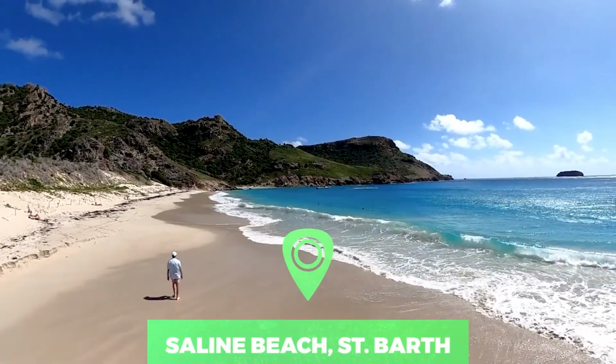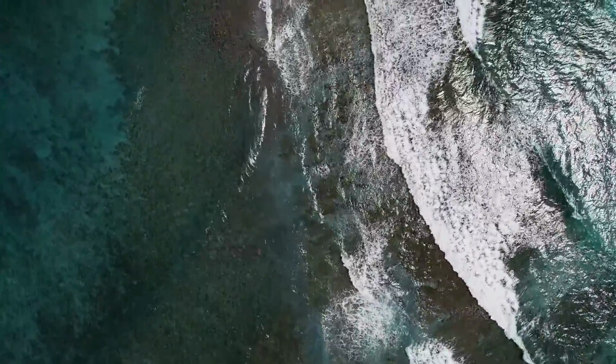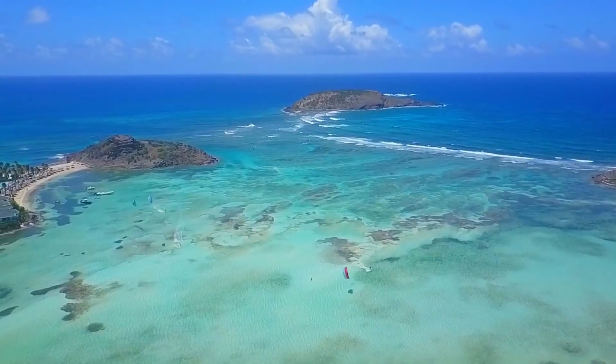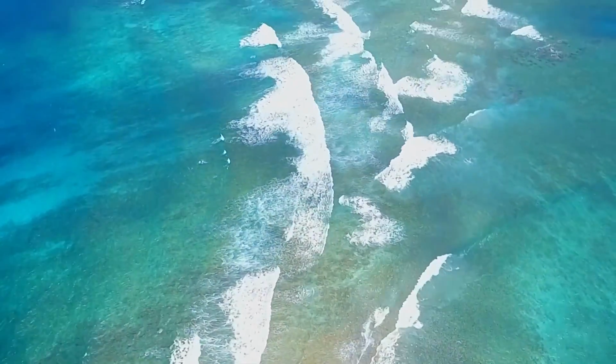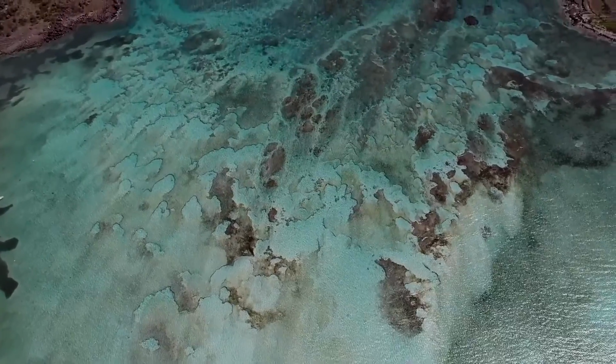Number 8, Saline Beach, St. Barth. Picturesque privacy is what Saline Beach in St. Barth is all about. Spotted along the island's gorgeous south coast, this alcove is away from the island's busier destinations. Therefore, it is the spot for couples to lay down the rug, break out the strawberries and enjoy the view.